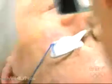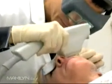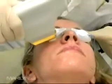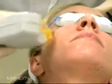It can be expensive, though, right? It can be expensive, yeah. But if you have a whole face full of spots, at the end of the day, it's going to be less expensive than if I treated it individually with the liquid nitrogen.